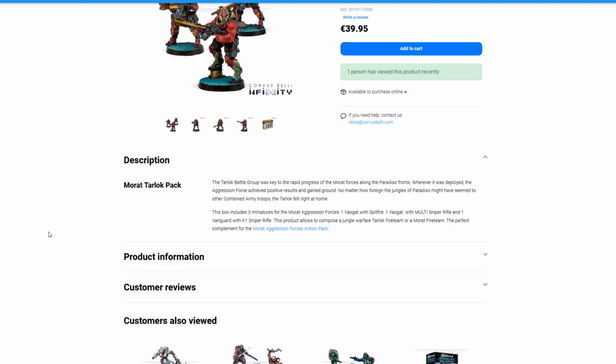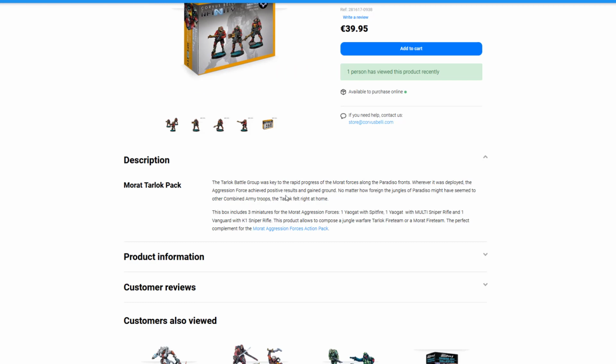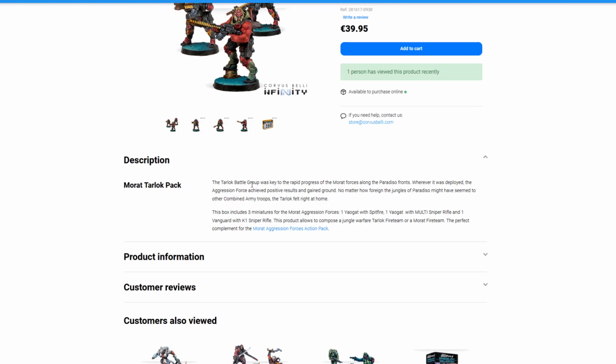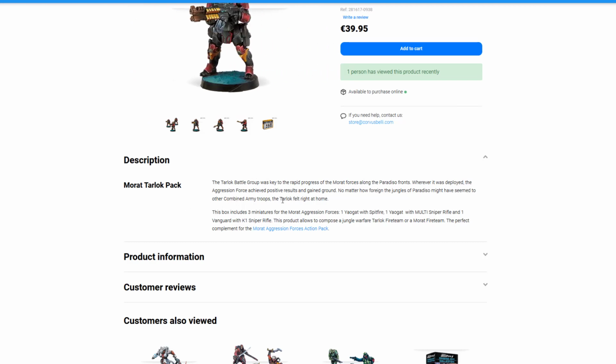So we've got the Tarlok battle group was key to the rapid progress of the Morat forces along the Paradiso fronts. Wherever it was deployed, the aggression force achieved positive results and gained ground. So I don't know if anyone does English or whatever, but can you tell how the descriptions here, it's just in the language they're using. So there are slightly nicer ways to set this up, which if you're a native English speaker, you'll understand what I'm talking about. There's a direct way that they're describing this, which is they're doing really well. Like, it's great, but there's these little things that you could add to flavor this up to make it really, really sing as sentences.